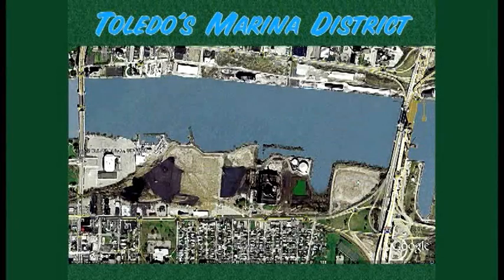This photo is courtesy of Google Earth and shows the Marina District from directly overhead. On the far right is the Veterans Skyway Bridge, which is Interstate 280, and on the far left is the Martin Luther King Cherry Street Bridge, which connects Main Street of East Toledo with Cherry Street in downtown Toledo.